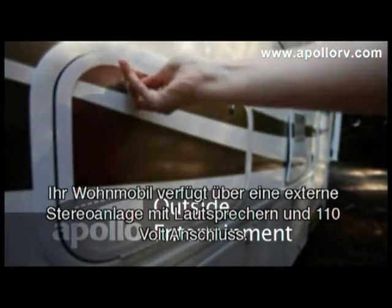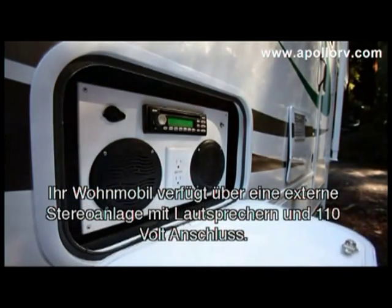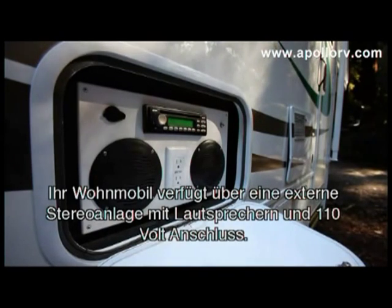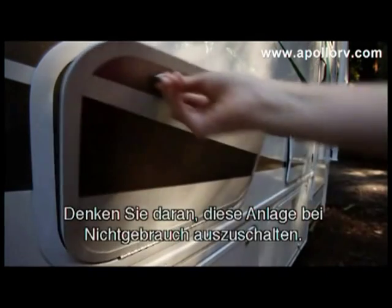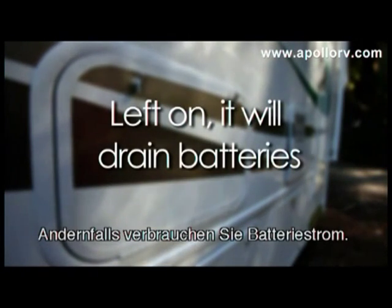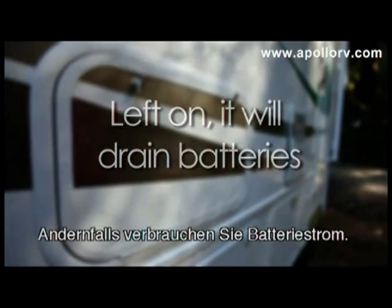Your vehicle has an outside entertainment compartment that includes a stereo with speakers, 110-volt outlets and cable outlet. Remember to switch this off when not in use. If it is left switched on, it will drain power from the auxiliary batteries.